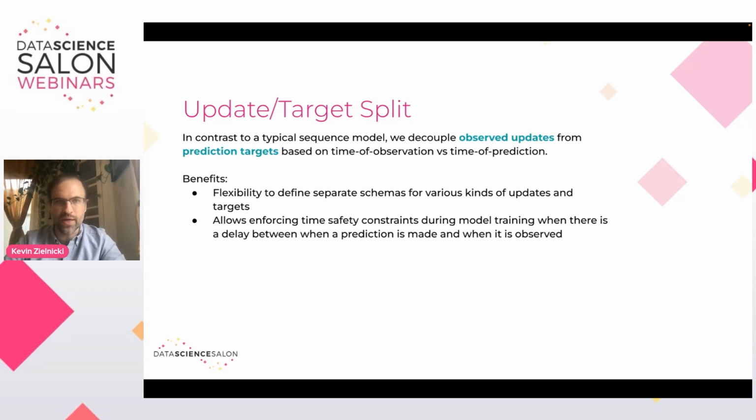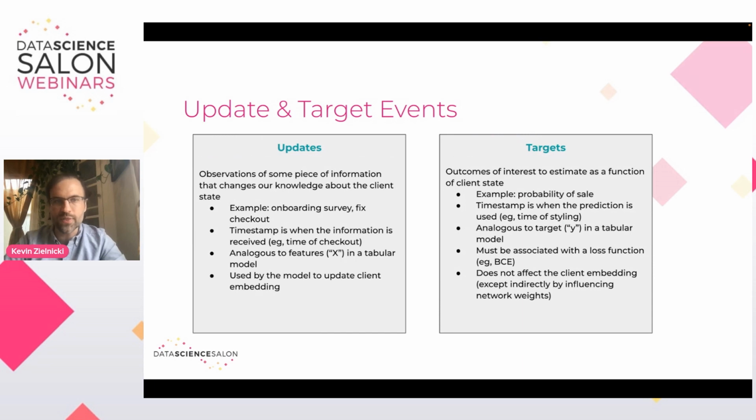So what do I mean by updates and targets? To make that more explicit, an update event is some piece of observed information that changes our knowledge about the client state. For example, in our setting, this could be something they filled in on the onboarding survey, or feedback they left during Fix checkout. Whatever it is, it has a timestamp associated with when that information is received by our systems, like the time of checkout or the time of filling out that survey. This is analogous, in a tabular or regression model, to the features, or X. So it's the things we're using to update our understanding of the client, the inputs to that client state.